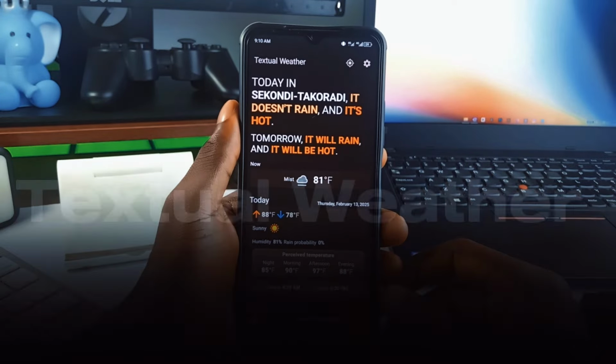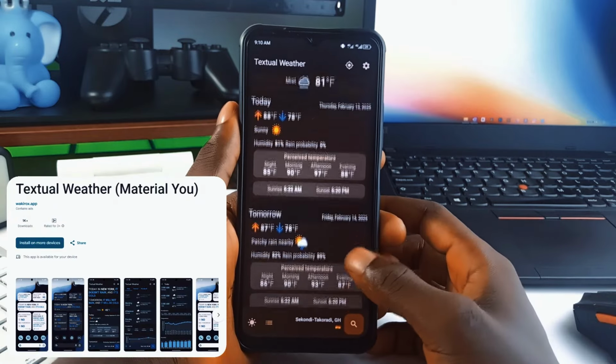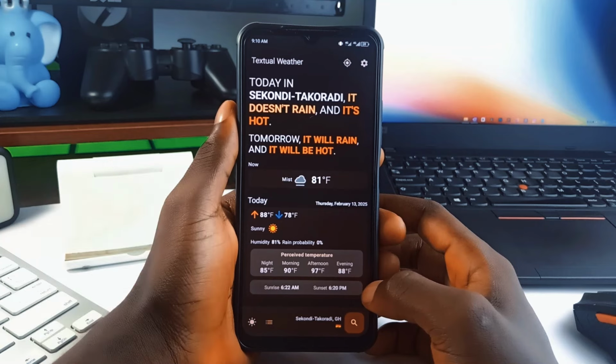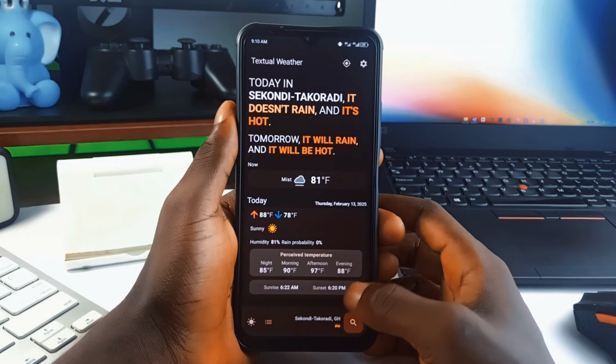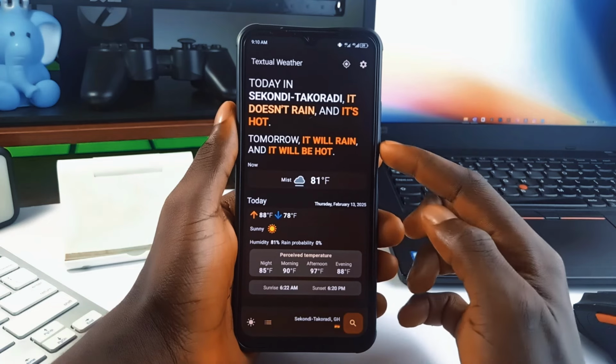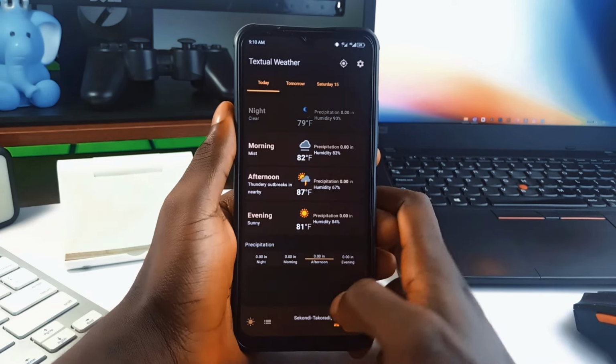Moving on, we have Textual Weather. You know how most weather applications are usually filled with complicated graphs and other elements which, even though they are useful to some, might not be necessary. We just need to know what the weather is going to be like and that's it. The approach of Textual Weather is different. Designed with Material You aesthetics, it gives you exactly what matters.